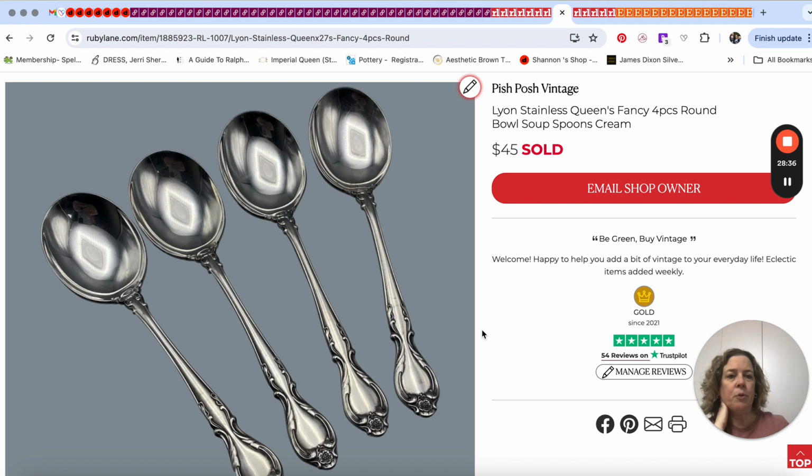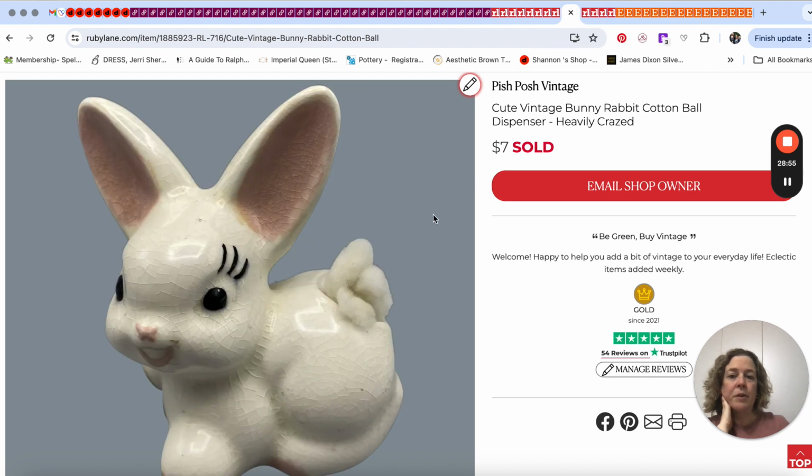I sold these 4 round bowl soup spoons by Lion stainless. The pattern is called Queen's Fancy, and Lion, Lyon, is a sub brand of International stainless flatware. But $45, I'll take that.